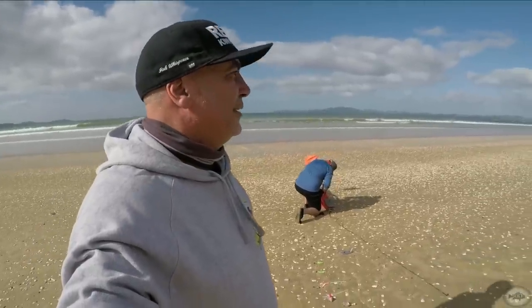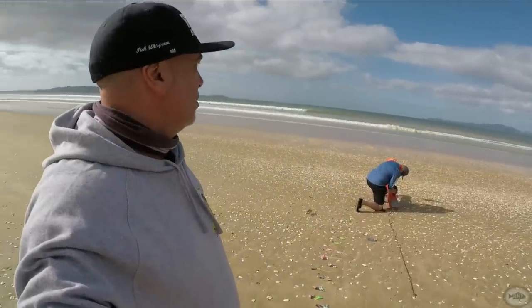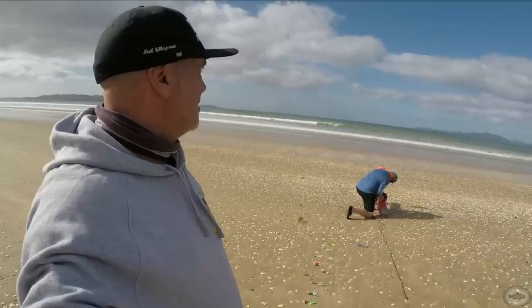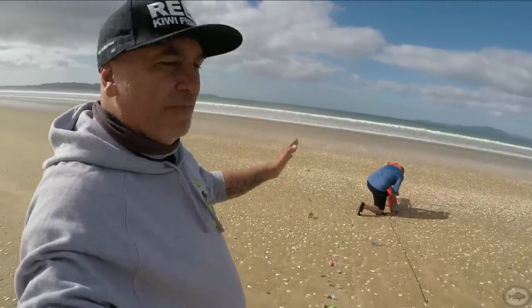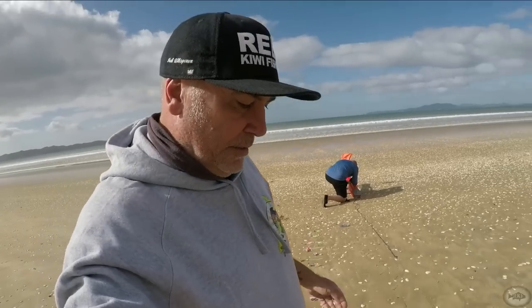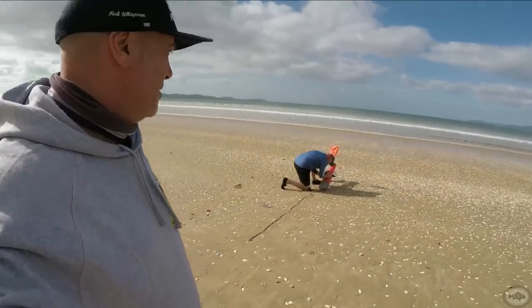Not too much in the way of cross shore winds. Not sure about the current, but pretty much just gonna face it straight out. Of course, Steve-O's got the GPS model, so he can offset it.